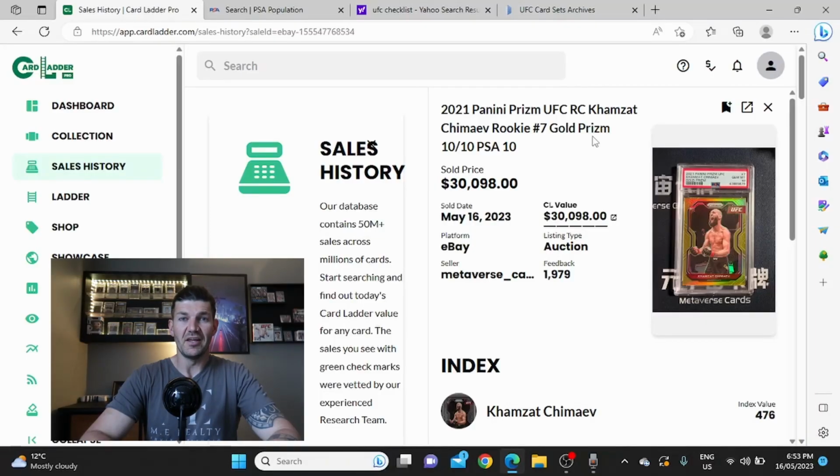We can talk about the importance of 2021. Obviously, it was the debut year of Panini Prizm for UFC. That is very big in itself. This is a Gold Prizm. Gold Prizms are the most sought after, the most prestigious, the most iconic Panini card. It's the most well known in the hobby in regards to Panini products. This one being a PSA 10, this one being a rookie of Hamzat Chimaev.